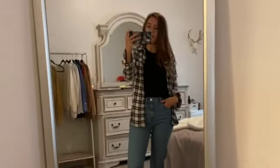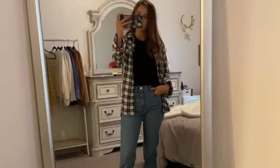I kind of think so, but I also think it's like, you know, act confident and no one will question you. So let me know what you think about the Doc Martens, if I'm styling them right, if you have suggestions, or suggestions on how to break them in faster. But yeah, I'm pretty pumped about them.